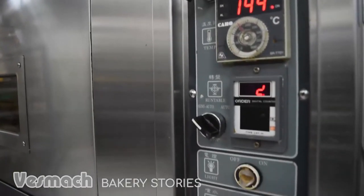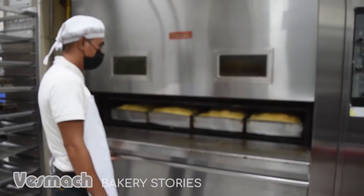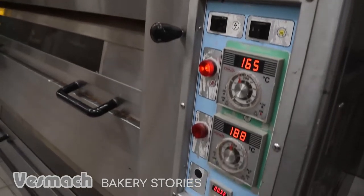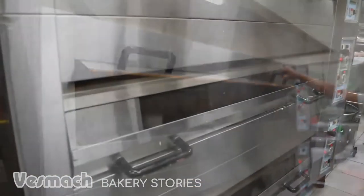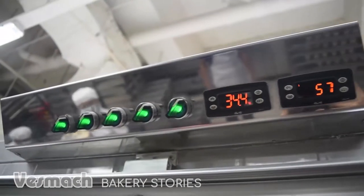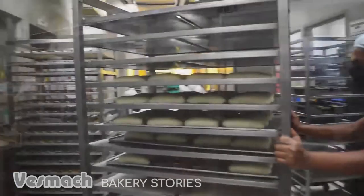Rotary and deck oven. It is used for baking cakes, breads, and pastries products. Proofing room. It is used for final raising of dough in a controlled temperature.